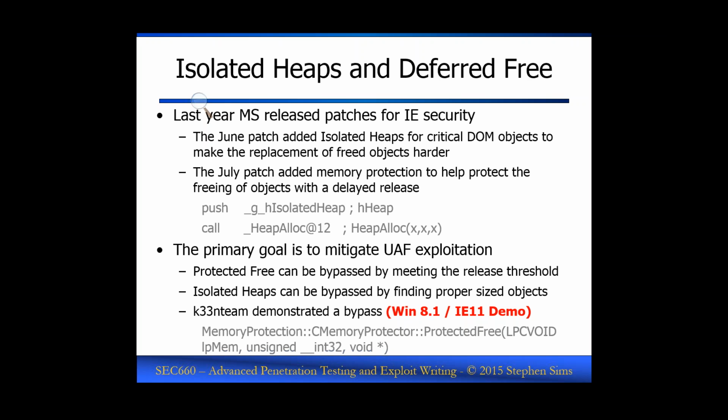So what Microsoft did, and it was about time, they created a separate heap called an isolated heap. And this isolated heap is supposed to be the location where critical objects in HTML get written. Now, does that mean that you can't get around the control anymore, that if an attacker wants to replace that freed object that they can't do it? You can identify conditions where you can do it, and that's what the Keen team identified, and I'll quickly cover that in a moment.